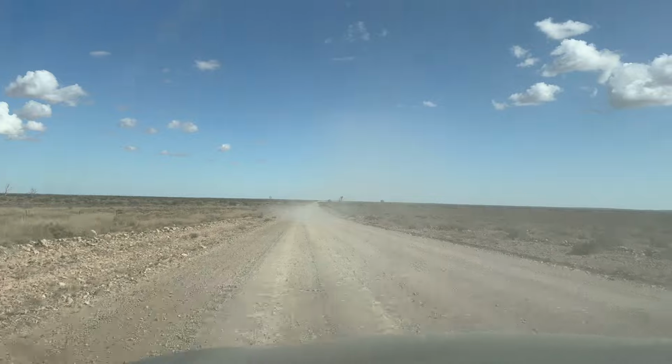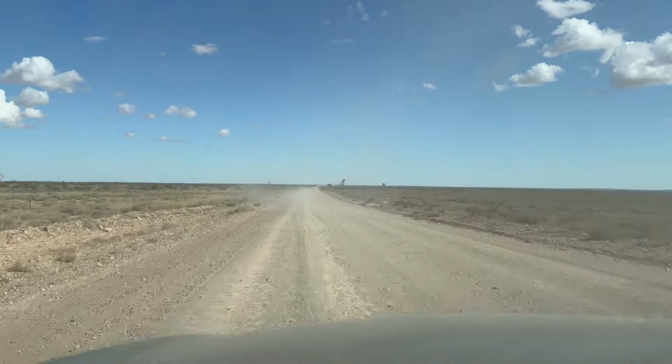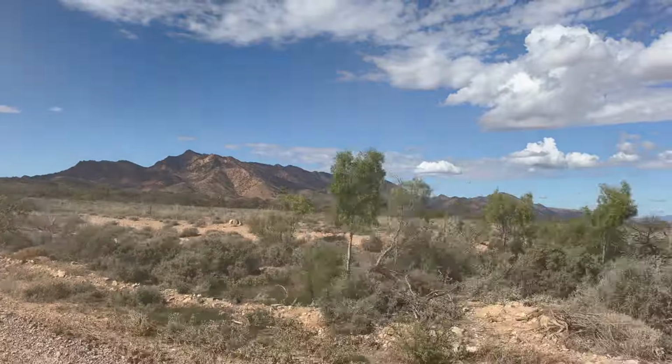It was almost an hour drive from Blinman to Parachilna, and the road was dusty and long, but the views were so stunning. We made it to the Prairie Hotel. So that ride was a bit rough, but it was stunning and so beautiful, and it was really cool because we drove the whole way through the ranges, and then you just come out to just nothing. We are gonna stop here for some lunch and then head on to our next site.